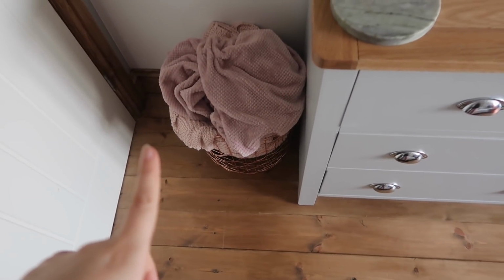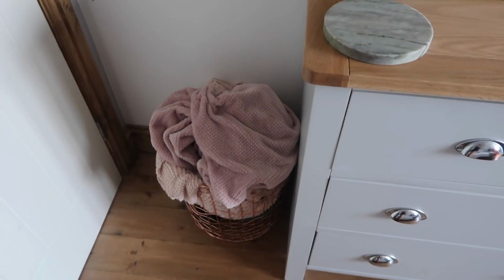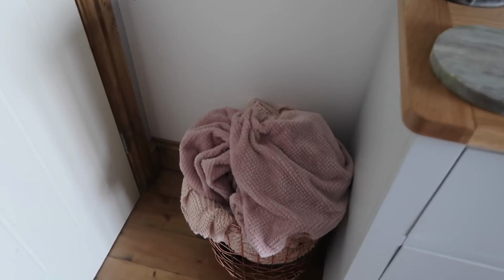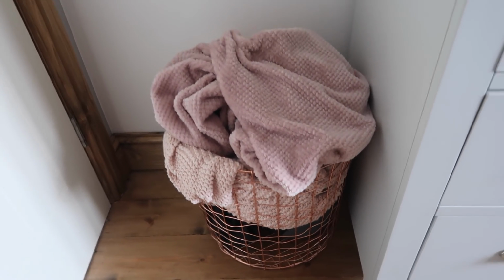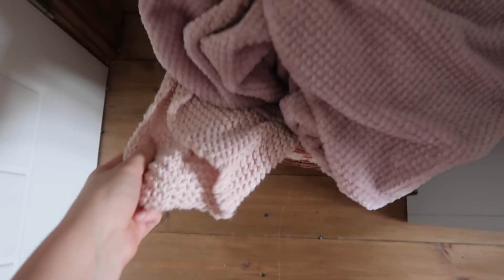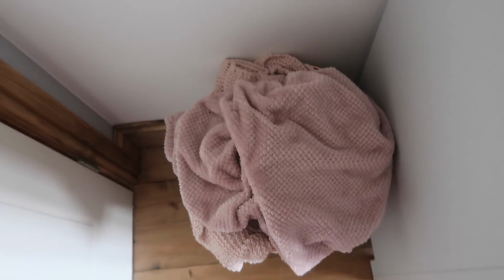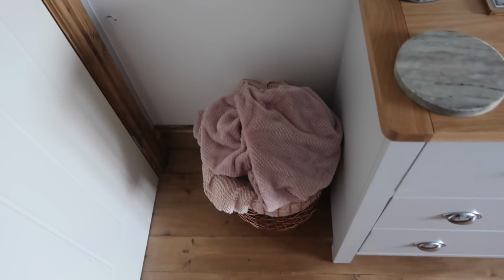Then down in this corner I have a copper basket which I got Jason, I believe for Christmas. I think it was like £20 or something, but I just love stuff like this. I think it's so cool. And then I just have an IKEA throw and also a Primark throw. I really like having blankets all around the room. I just think it makes it super cozy.